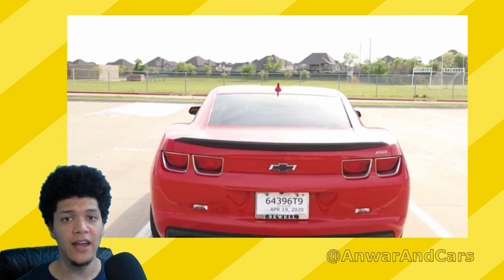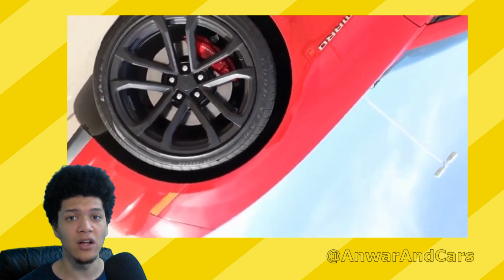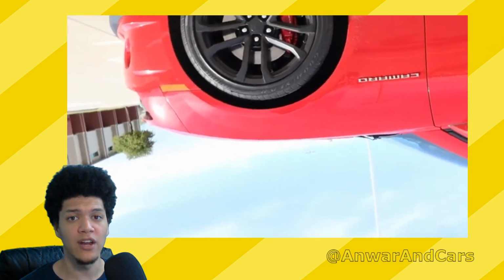And in 2015, no real model changes were added, although it was the last model year of the 5th gen Camaro, so they did sell a lot of units, and many people do seek out the 2015.